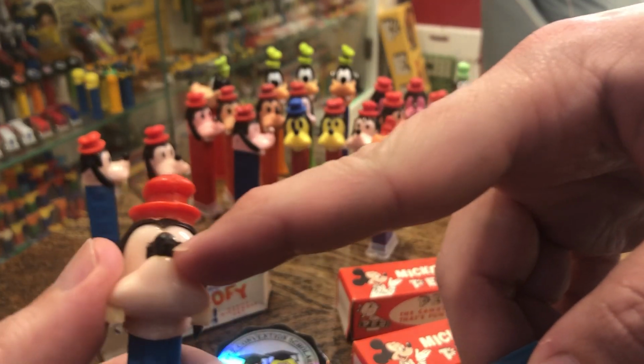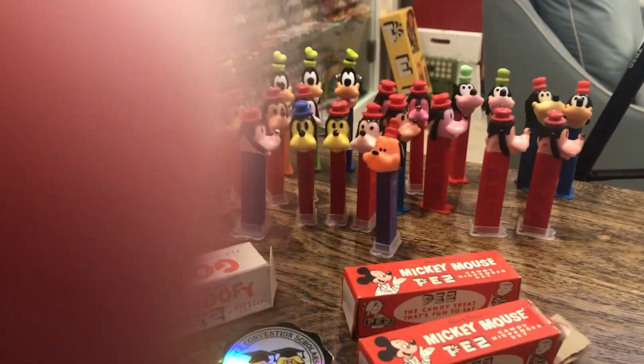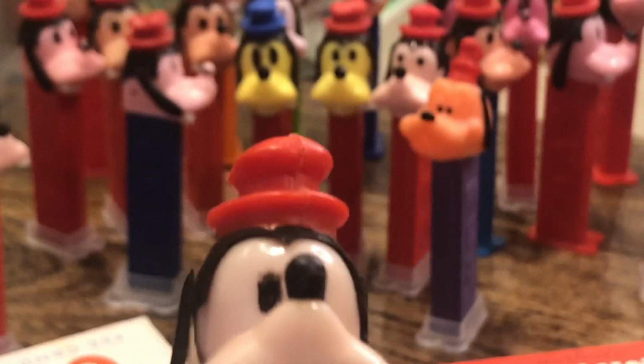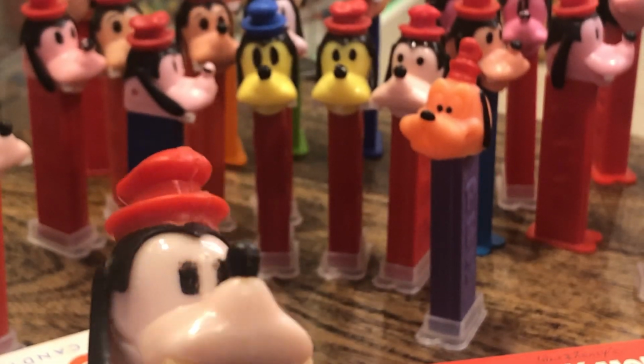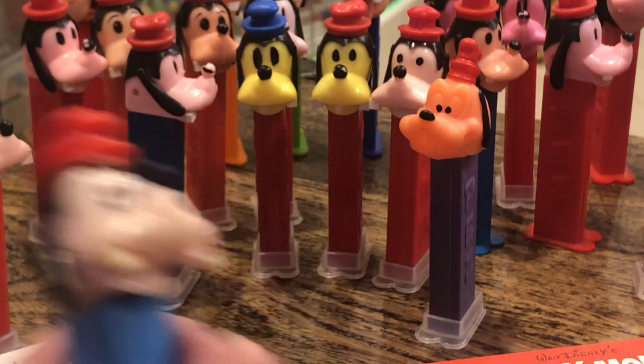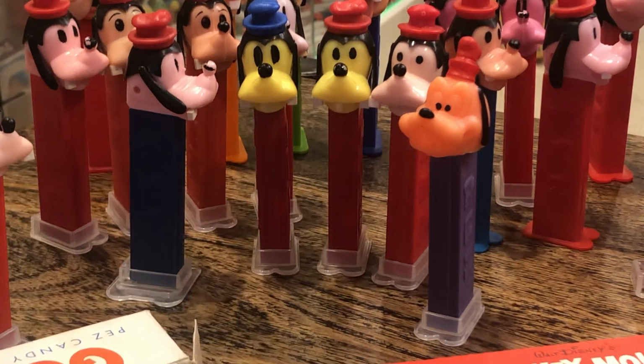This one is distinct. You'll see a seam, let me zoom in for you. You'll see a seam around the nose, which indicates it's a separate piece of plastic. Can you see that? I hope you can. Anyway, I'm going to put that one back down and zoom back out.